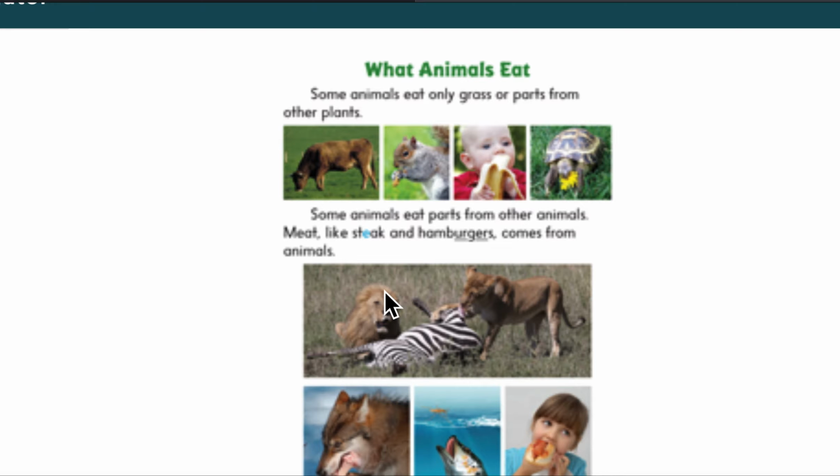So we're going to touch the title. Yes, this is a very, very short story, and it's an informational passage. Remember, passage is another word for story, and informational means that we are getting some information out of this story. It's a story that will give us some information about, let's see, let's read the title. Get ready? What animals eat? So today's story is about what animals eat. Touch the first sentence. And let's read it all together.